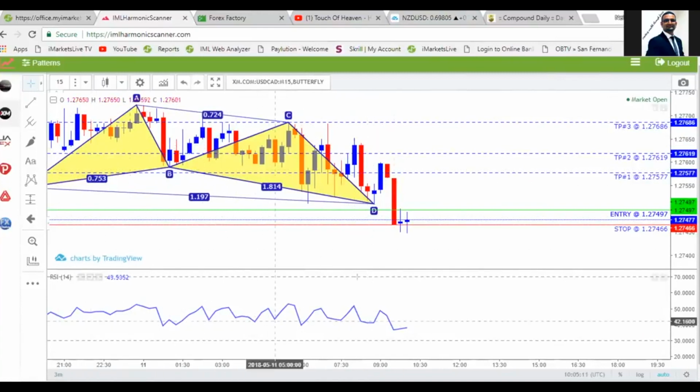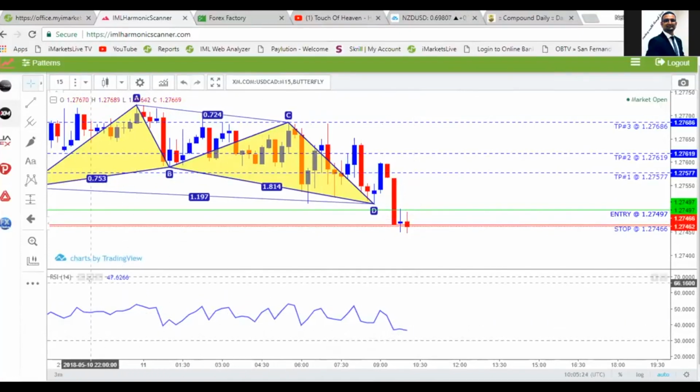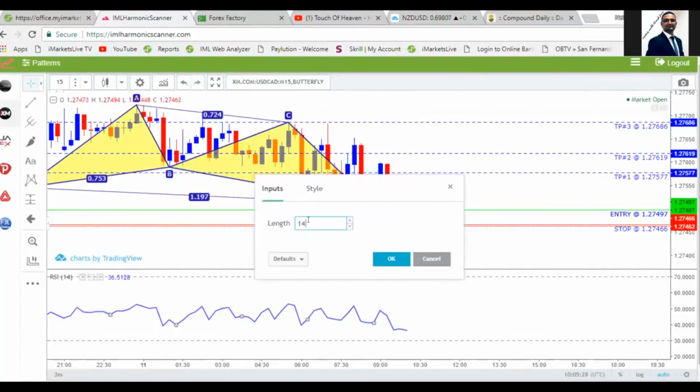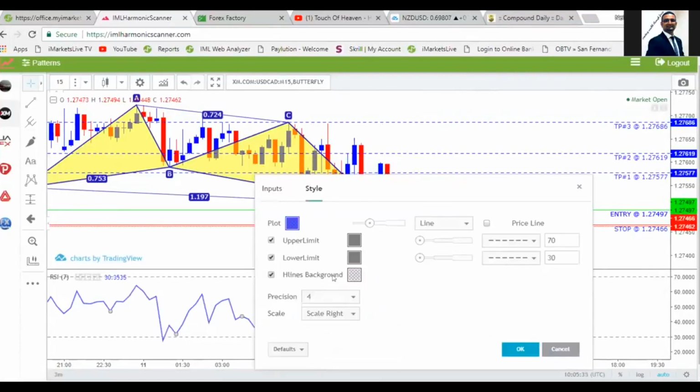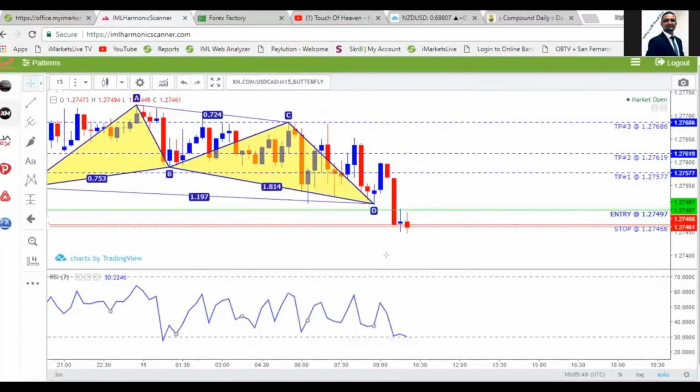When you open your Harmonic Scanner, the original setting you have is your RSI, the relative strength index. We won't go into details on what it means; you can get that on your IML Academy. But one thing you want to do is change your length from 14 to 7. You can also change the colors, such as the background color of your RSI, if you wish. We'll use 7 as the length, save as default, and hit OK.